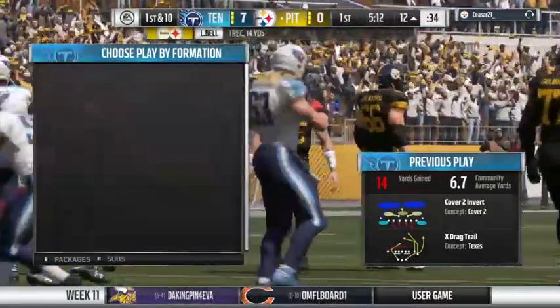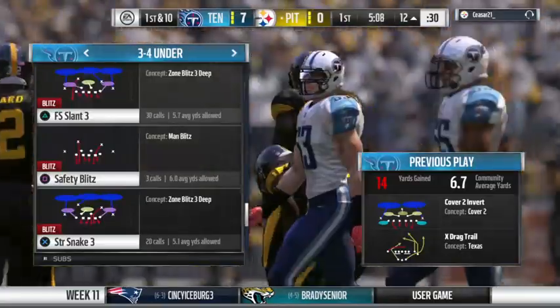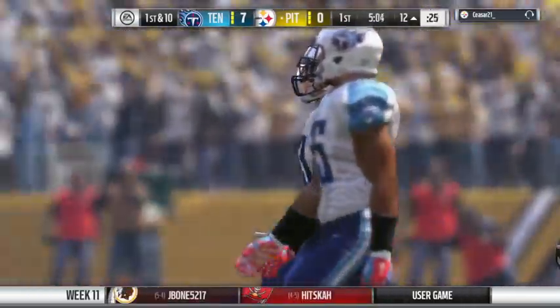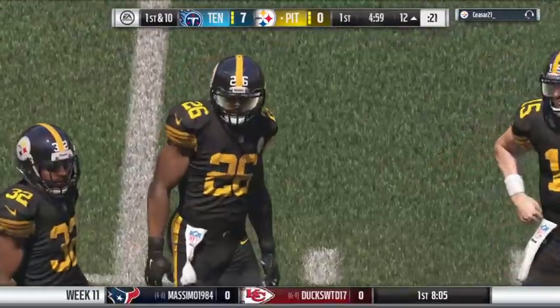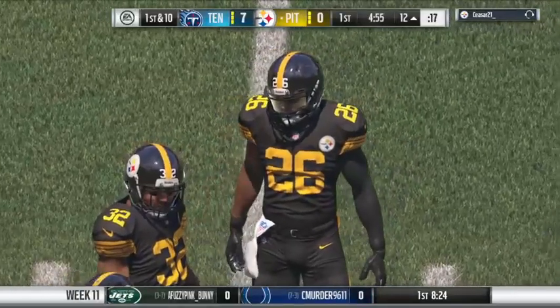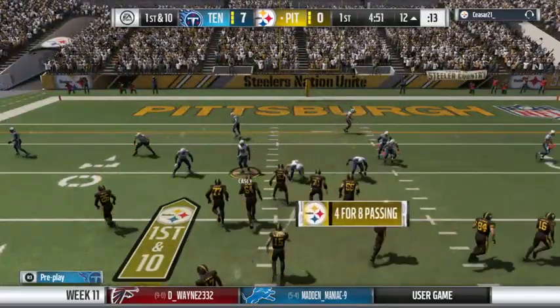There are a lot of tough routes to try and cover. When you see a runner come out of the backfield and run this angle route, looks like they're going to the flat, and then they put their foot in the ground and cut back sharply inside, not easily covered. And then when they catch it, good momentum built up by them as well. And able to pick up the first. Well, just play after play after play on this long drive for the offense.